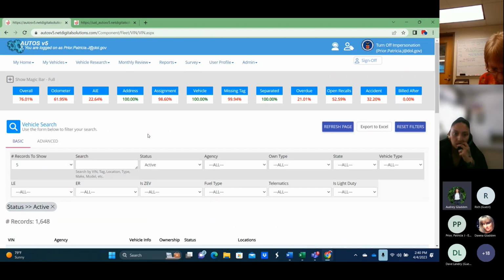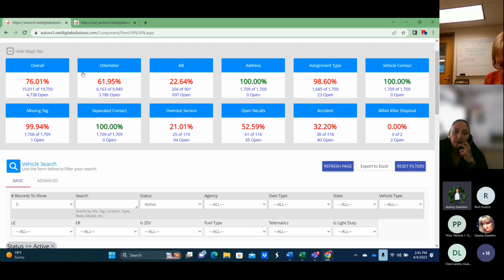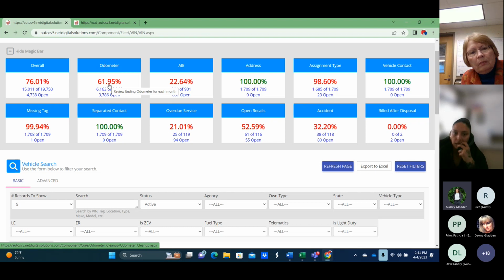Alrighty. So the next one that I'm going to talk about is, we call this our magic bar, but it's really your data elements of your dashboard that shows you the health of your system. And so that is what this overall is going to show. It's a combination of everything that you see here, and it's showing that 76% is completed. And so what that means is that we're going to go through each one of these dashboard items to try to get them to 100%.